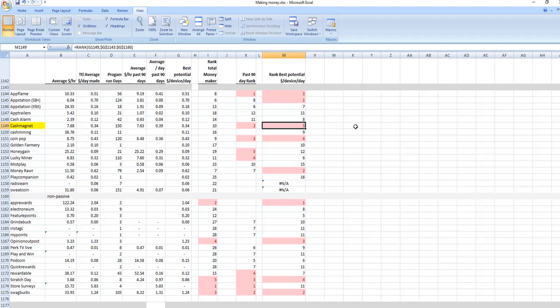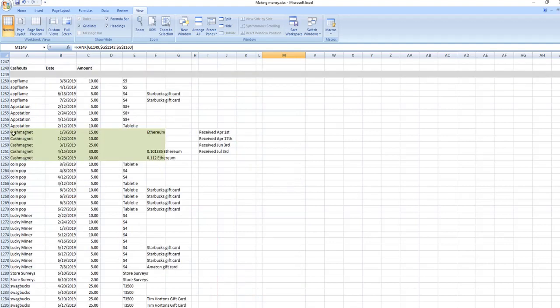And I'll show you the payouts. As you can see, Cashmagnet has paid out. I've received my payments. They do take a while. I'm still waiting for my payment of Ethereum to come through. So be patient, but they do pay.